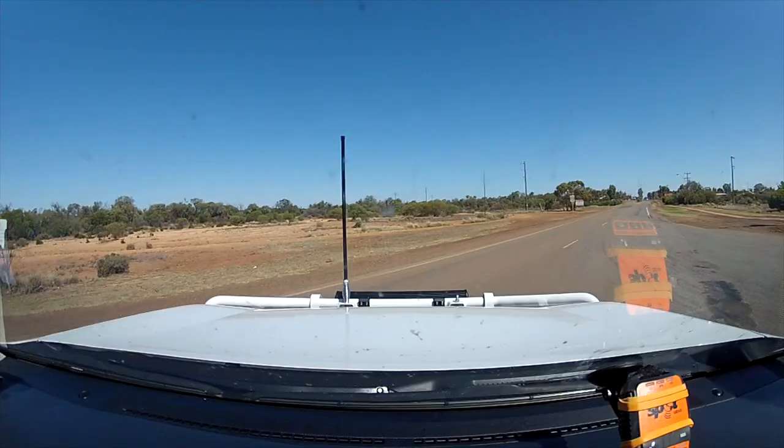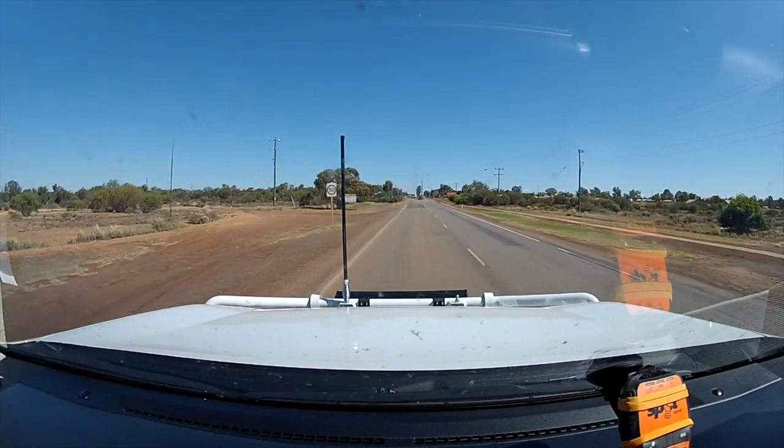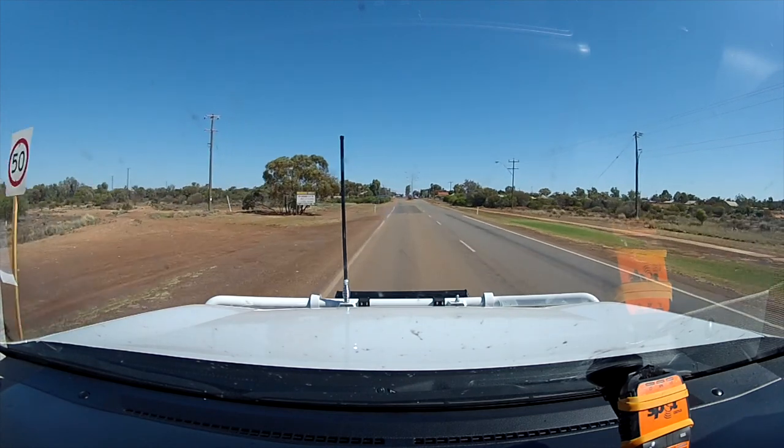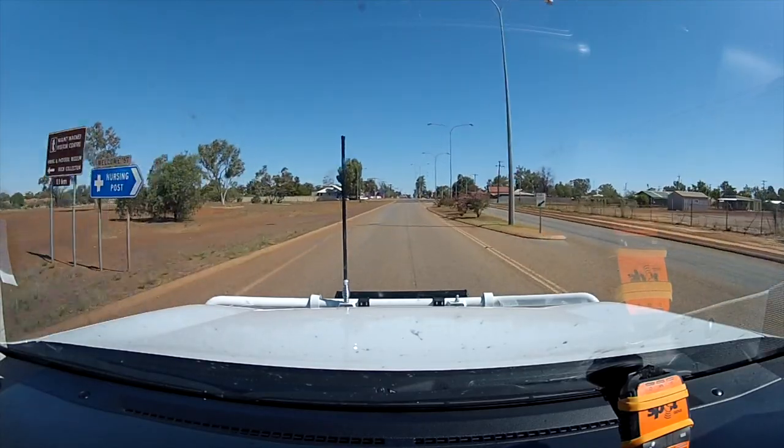Okay, so now we're looking for Farmer Road, which should go off to the right, which should take us to the west and to that meteorite crater to start with. So we should come across that somewhere up here. Don't think it's that one.